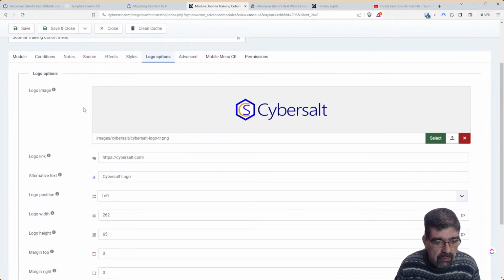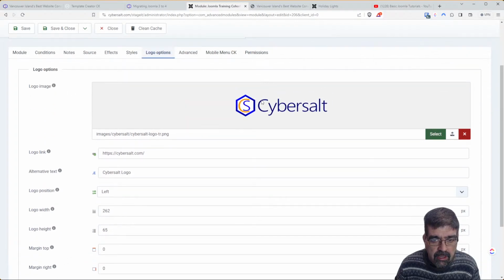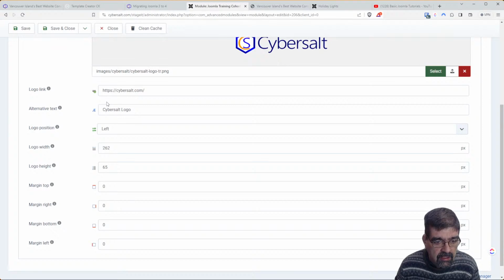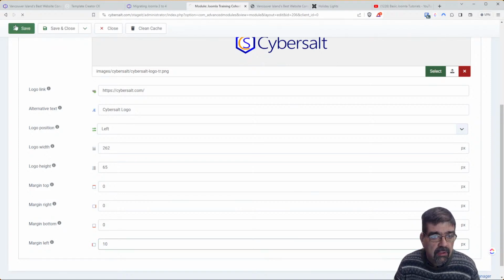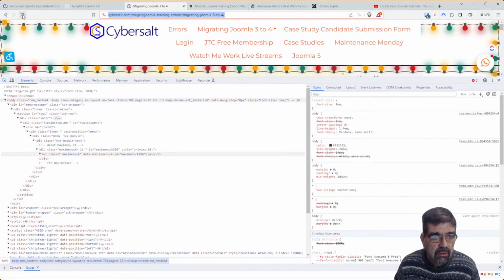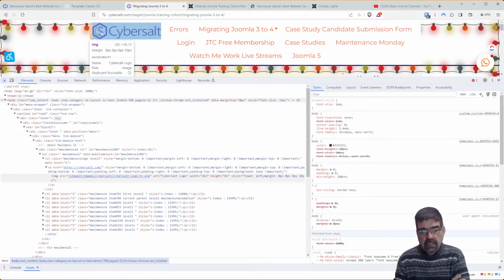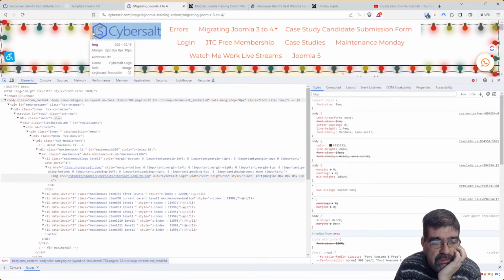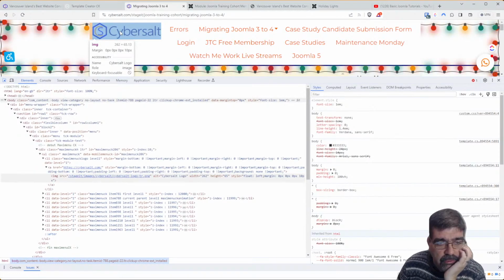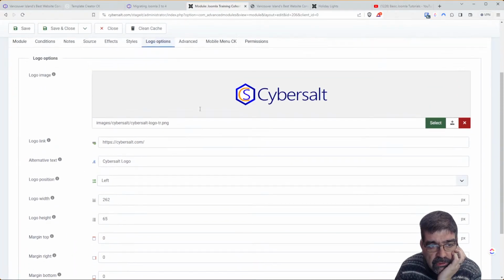Logo options. Oh, all right. Here's logo options in the template creator CK. Logo height, margin top, margin right, margin left. Let's put 10 there, 10 pixels. Save. Okay. Isn't that interesting? I still don't end up... I mean, that's done it there. So it's because of the way this logo's put in. Yeah, so it was actually here, which is great.